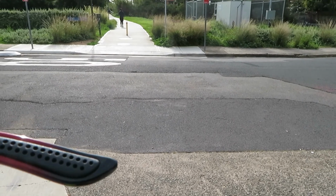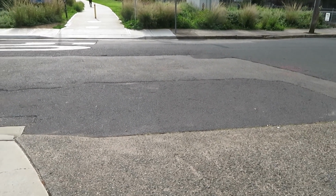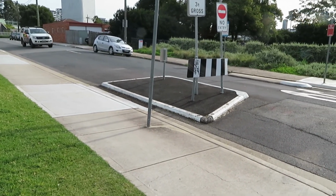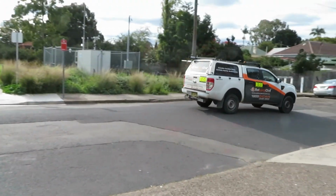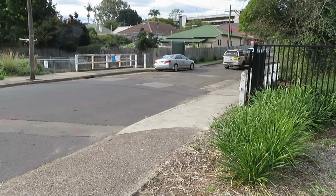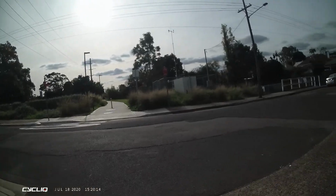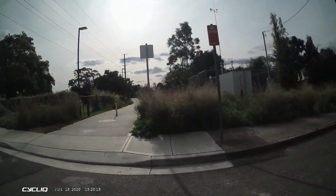And this road, you can't really see it, but from the side on, it's got quite a hump to it. So why this couldn't be built out as a straight across crossing, I don't get it. It's not a great quality road. I almost stalled and crashed on this bit because I was going too slow when I hit the lip and the ramp.